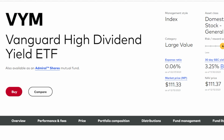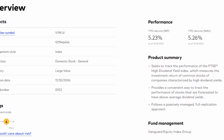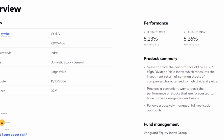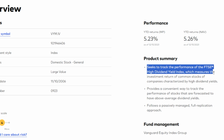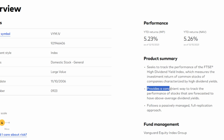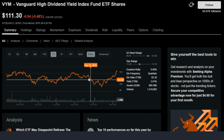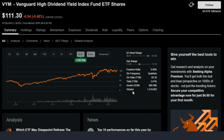The next potential dividend growth king is VYM, or the Vanguard High Dividend Yield ETF. This ETF is also super high quality and has a product summary that says it seeks to track the performance of the FTSE High Dividend Yield Index, which measures the investment return of companies characterized by high dividend yields. It also says it provides a convenient way to track the performance of stocks that are forecasted to have above-average dividend yields. VYM also pretty much crosses off anything you would really be looking for.